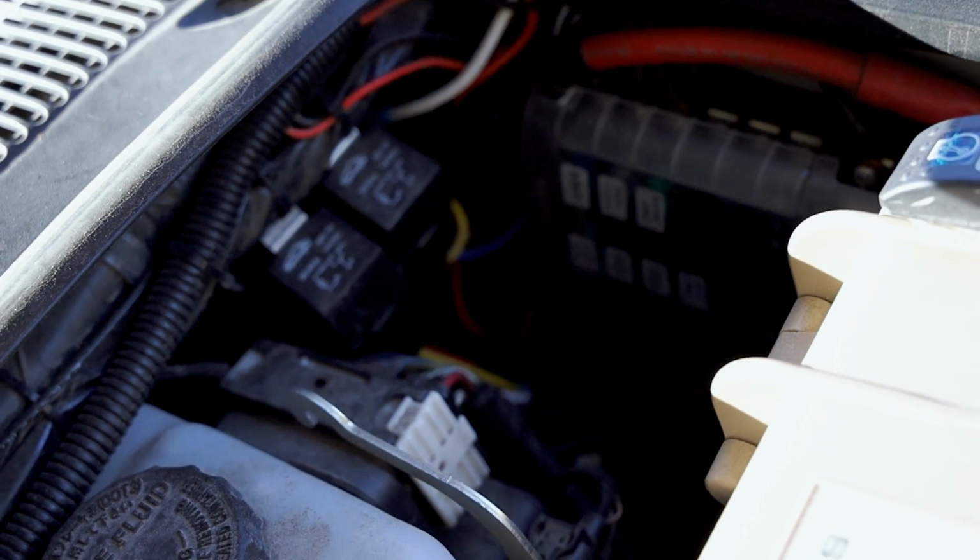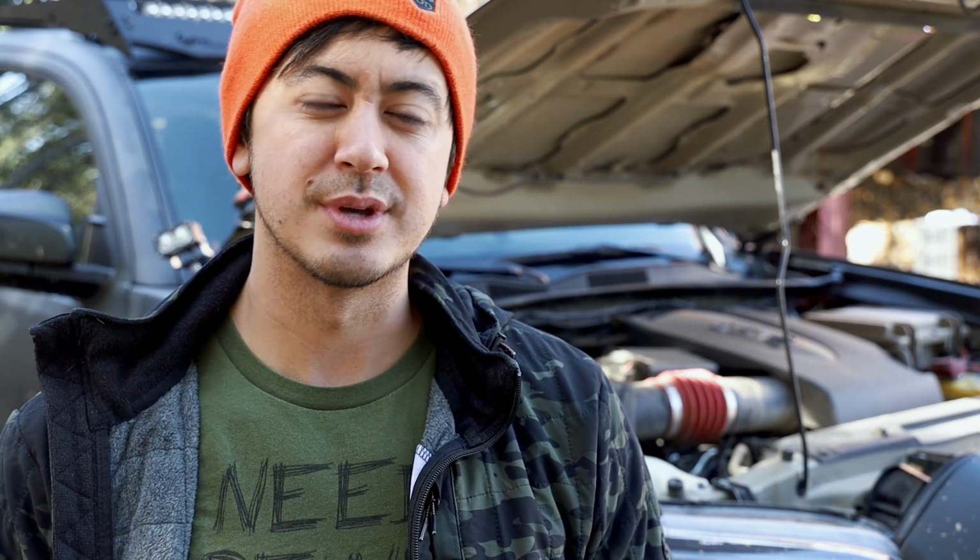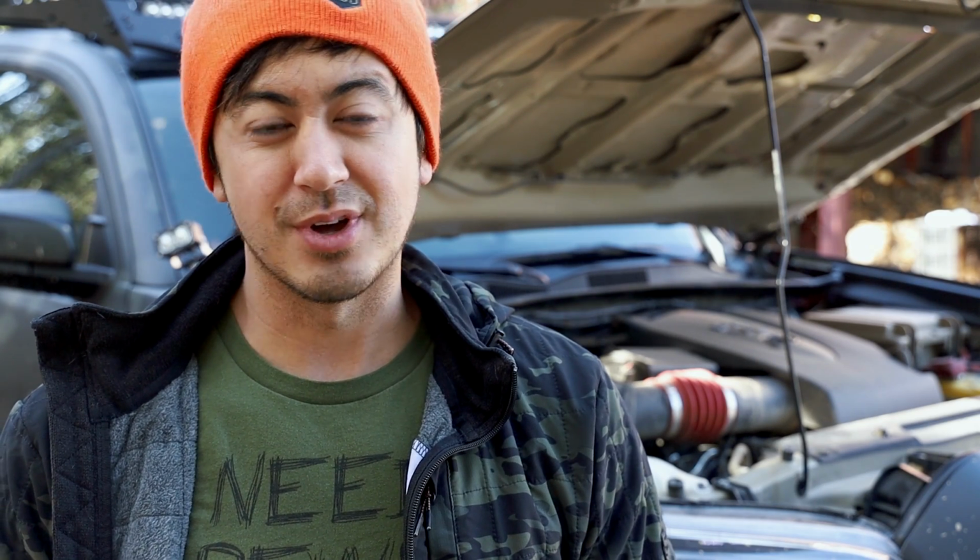I have a Blue Sea fuse box in there. It's the 12 port one. I did all my wiring. I wanted to keep it relatively clean and understandable, so everything is done fused through that fuse block. So it uses all of the same standard fuses, so I just keep a bunch of spares in case something goes out. I know where to change them. It's all gonna be right there.